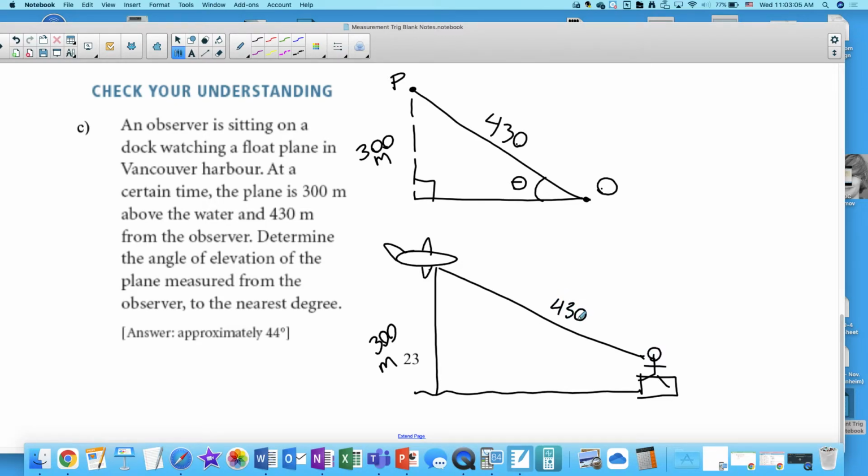Yeah. It's not really a closed triangle. Right, so the observer is not sitting level to the ground if the observer's sitting on the dock, right? So actually, if we were to make this into a triangle, this side of the triangle plus this little bit over here, which is the height of the observer off the ground, that together has to equal 300, okay?